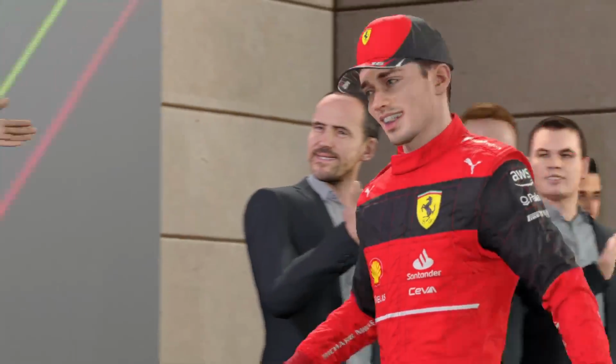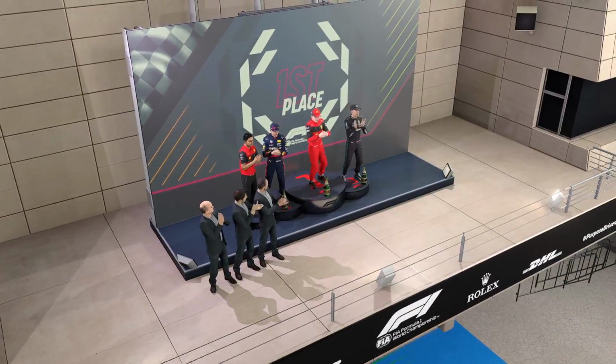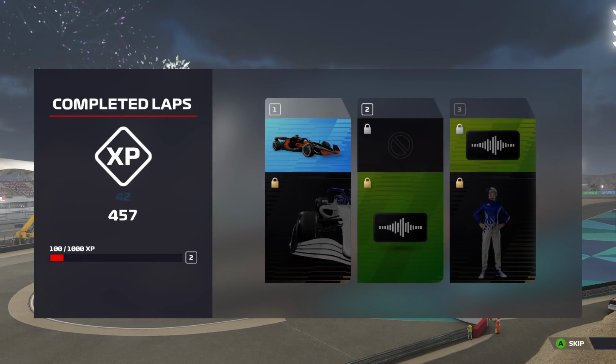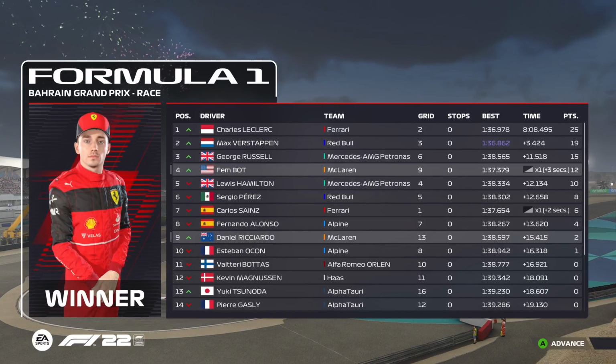On top once again. A sublime race today and a stunning win for Ferrari. Let's have a quick look at how the driver standings have changed.